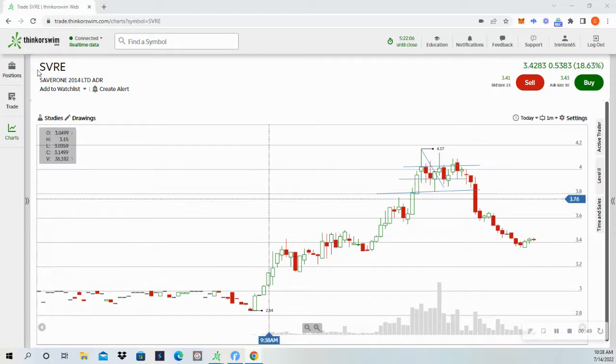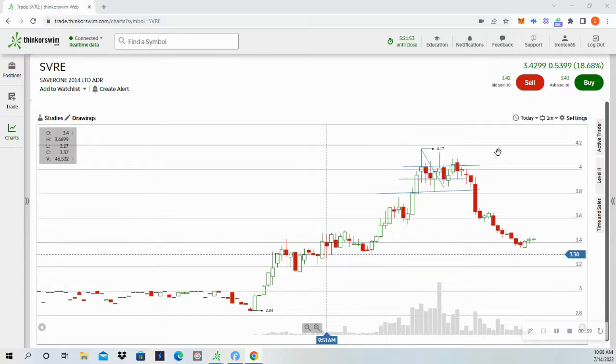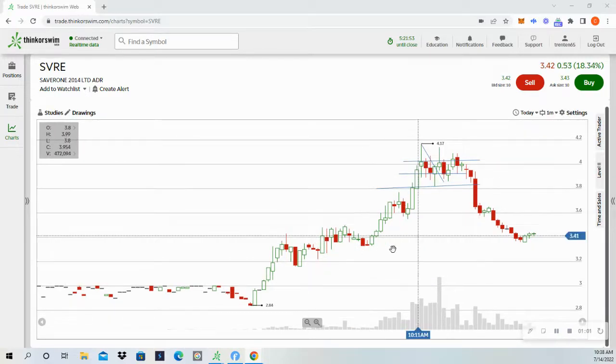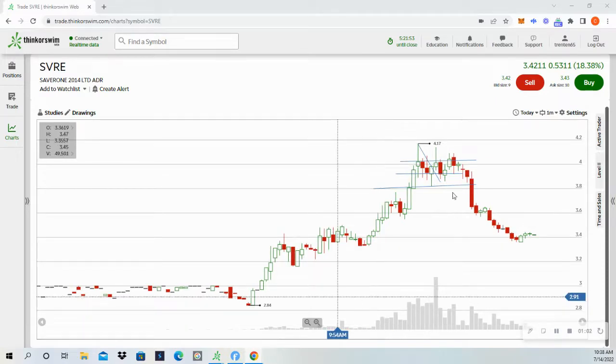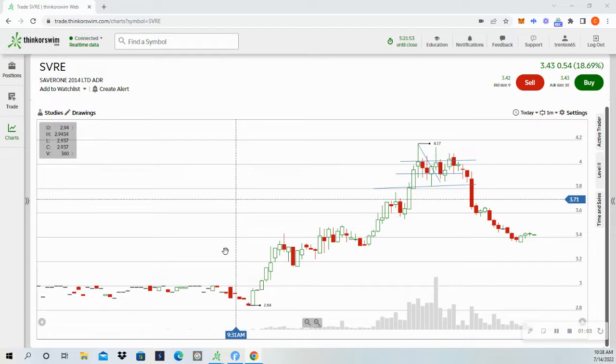So this is ticker symbol SVRE. This stock recently went public not too long ago, I believe. And then I think it had a little bit of hype and a little catalyst around it that pushed it up today. Don't know much about it. I just took the trade because I saw a good setup.